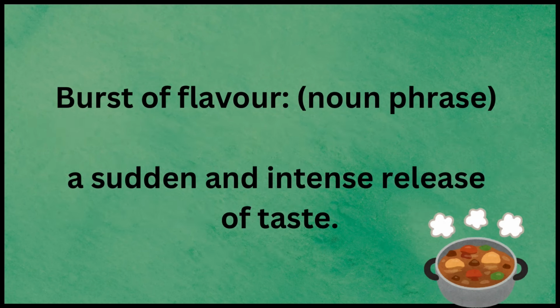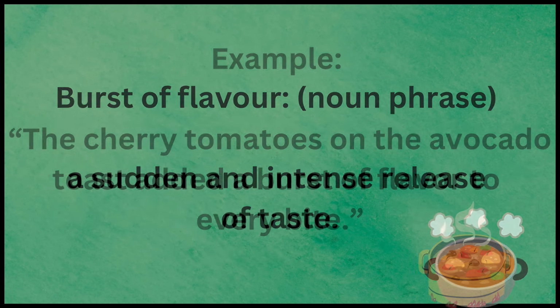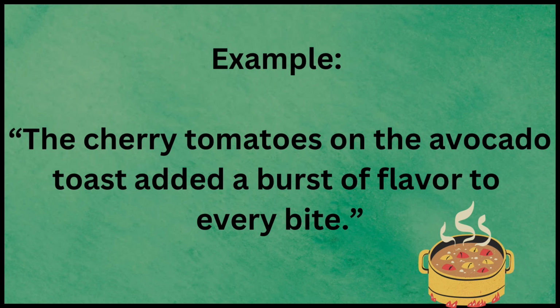Burst of flavor means a sudden and intense release of taste. Example: The cherry tomatoes on the avocado toast added a burst of flavor to every bite.